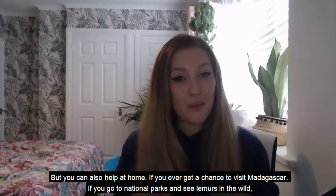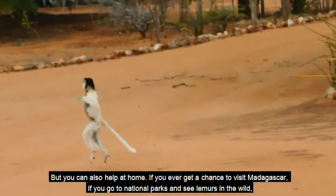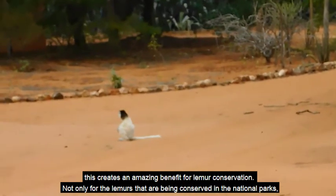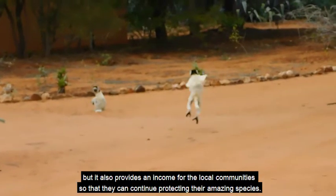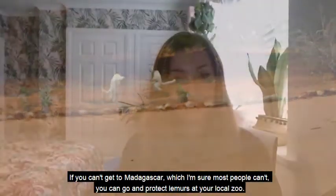But you can also help at home. If you ever get the chance to visit Madagascar, if you go to national parks and see lemurs in the wild, this creates an amazing benefit for lemur conservation. Not only for the lemurs that are being conserved in the national parks, but it also provides an income for the local communities so that they can continue protecting their amazing species.